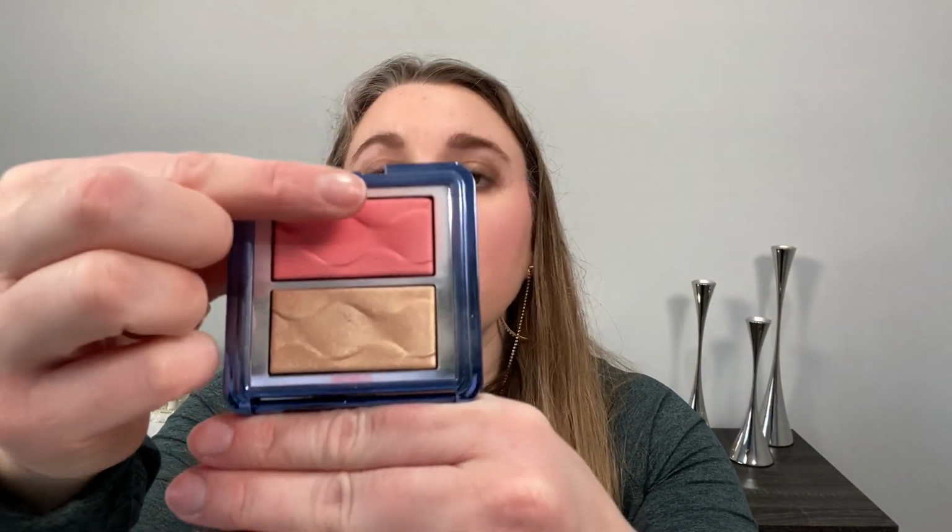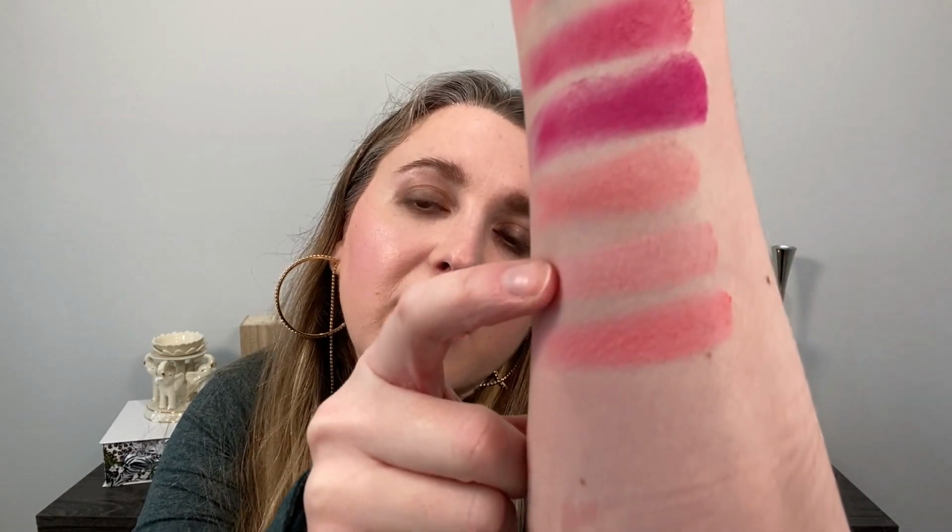This is the Chantecaille Rose Duo from last summer. This is the one with the whale shark. And again, you can see that this one's also going to be a little bit warmer in tone than the SISLEY, which is here in the middle.